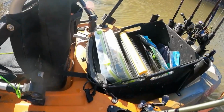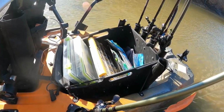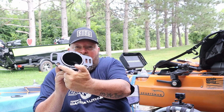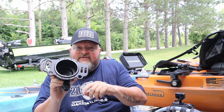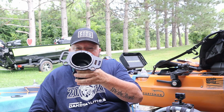But I loved the fact that this was like a 45-degree angle crate. I could easily twist around and pull out my plain old 3700 boxes or plastic bags full of other soft plastic. They also make seat bags like the one I have on the back of my Old Town. Another one of my favorites is this cup holder with an accessory rail on it. It's got holes drilled in so you can hang your chatterbaits or your spinnerbaits, jigs and things like that when you're done using them. It's got slots for scissors and pliers, and you can even fit a pair of fish grips in here.